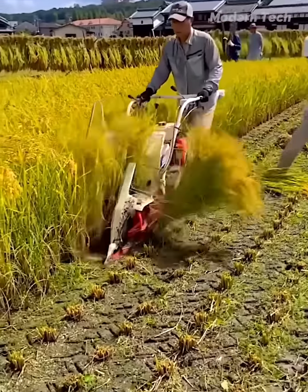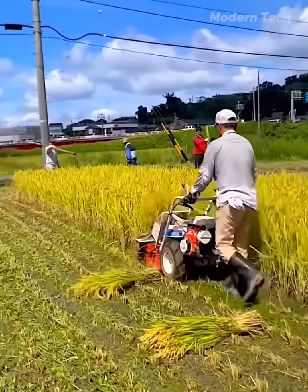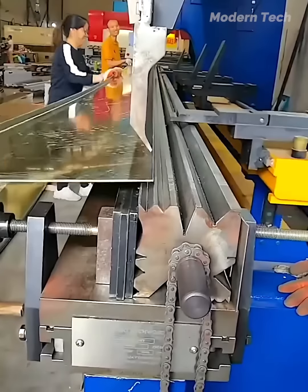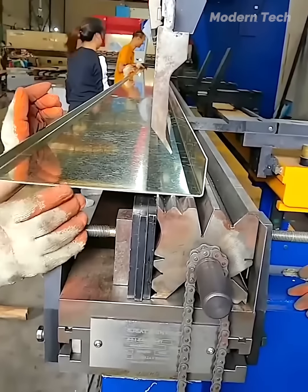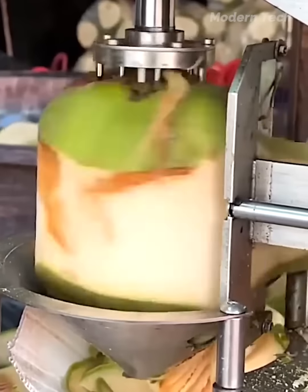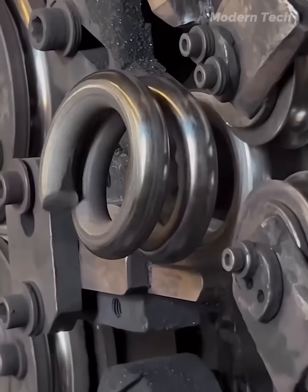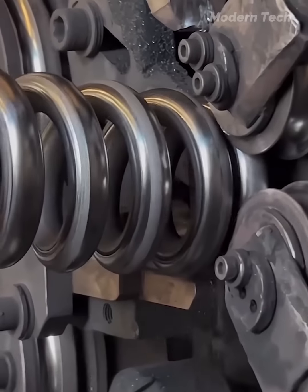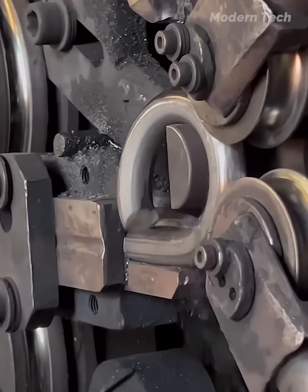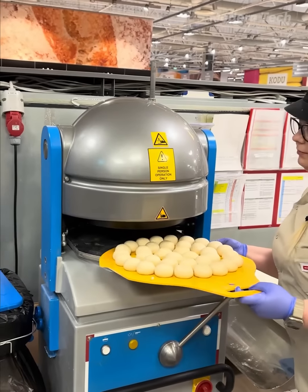Rice harvesting is automated with a machine that cuts, collects, and ties the crop. Coconut dehusking is made simple with a peeling machine. A machine shapes flattened dough into round spheres for pastries.